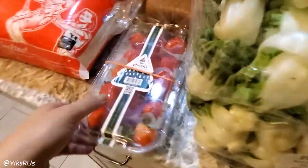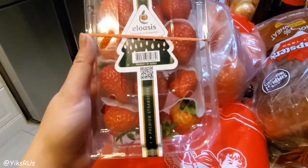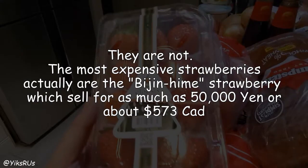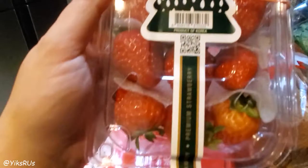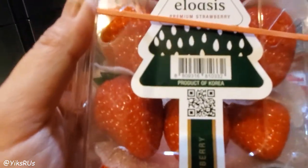Now let's talk about the strawberries. Another reason why this haul was a little bit more expensive, because these are, I'm going to believe, the world's most expensive strawberries. At least these are the most expensive strawberries that have ever come into my household. These are premium strawberries, which are a product of Korea.